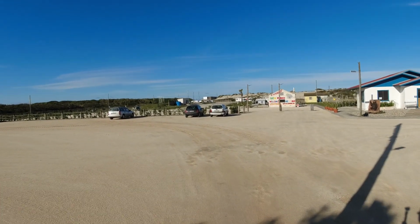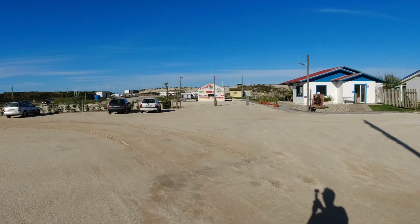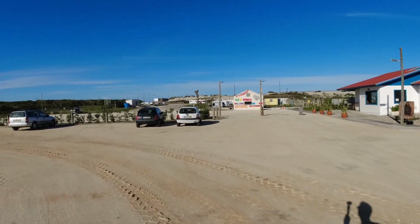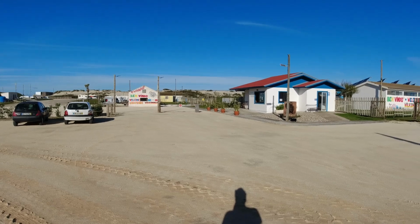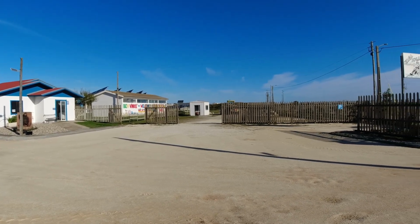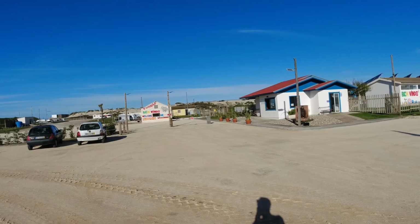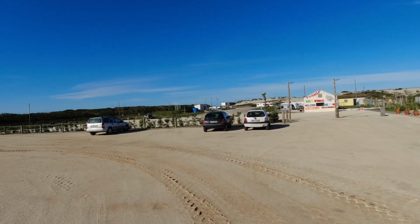Vans up there to the left are without hookup, and the vans just to the left of that white building, they're the hookup ones. They put us down there even though we didn't want hookup, but yeah, nice little site. And that's a beach bar up there. And the beach is beyond the sand dunes, so all in all quite a nice little stop, and would definitely stay here again. €9 a night without hookup, €3 for hookup I think, but we didn't want that because we've got the solar. But yeah, if you're passing through, it's Praia Vagueira, which is just south of Aveiro, which is just south of Porto.